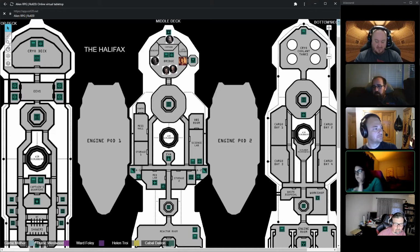Okay, so the suit is one. So I got my encumbrance then. Good. Okay. Once we get there and we get the lay of the land, maybe see the first room, we'll put together a plan for how to move through, whether we split up or we go together.